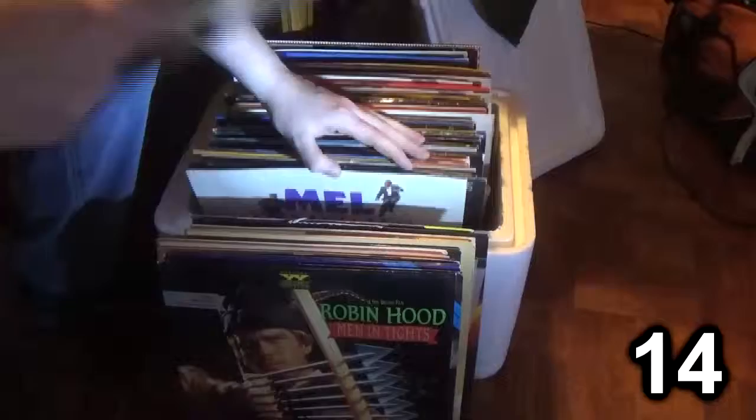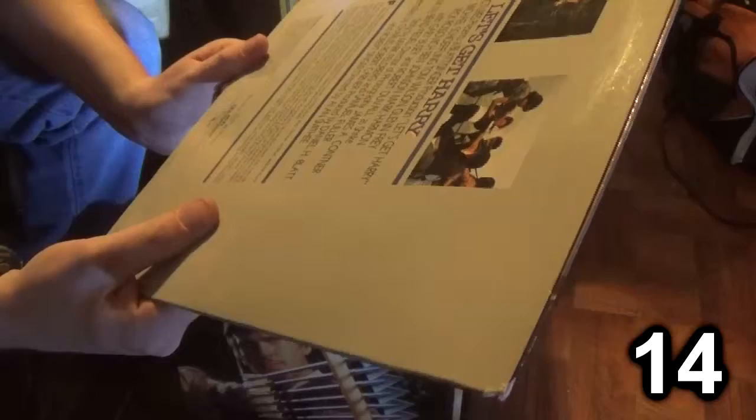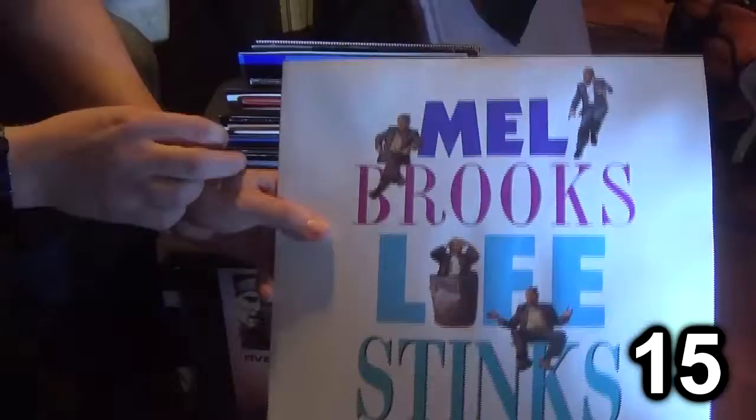I've never heard of this one. Let's Get Harry. I thought this was a Harry Connick Jr. disc, but yeah, it looks like a war movie. I've never even seen it, so I'll give it a watch eventually. And speaking of Mel Brooks, Life Stinks.